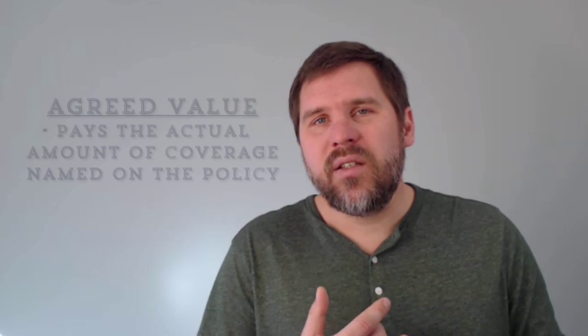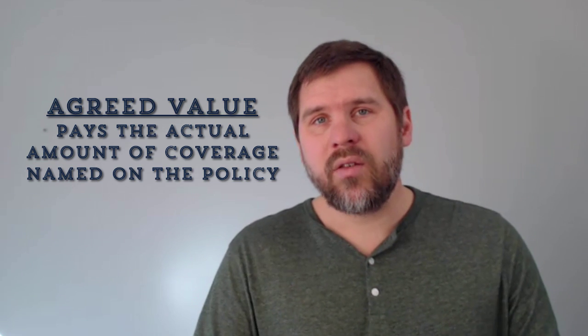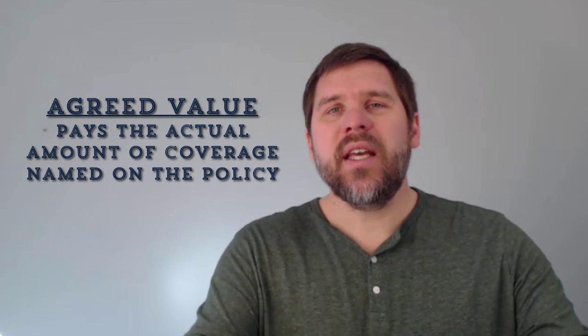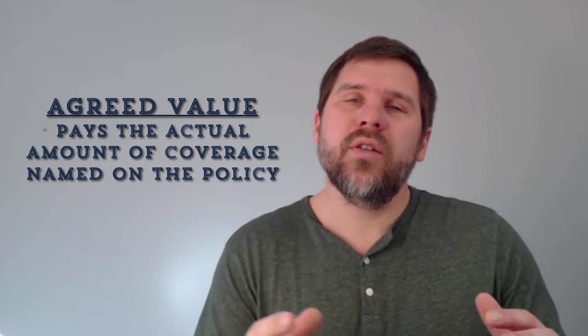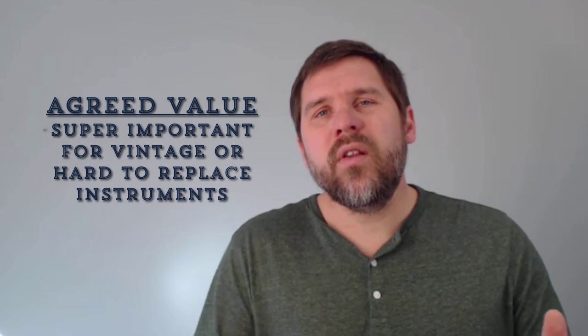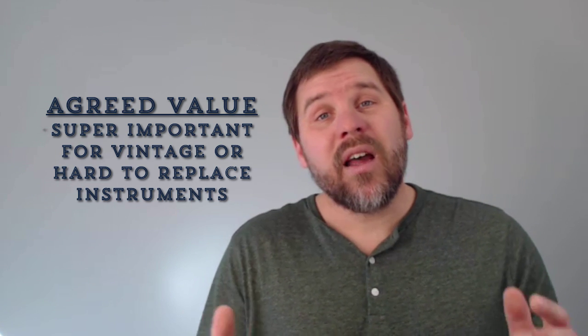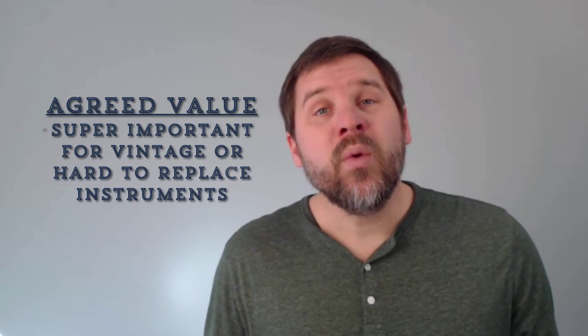Let's make sure I got everything in there. So we talked about agreed value is what we want our insurance policy to value our instrument at. That means if I have an appraisal that says it's worth $10,000, when something bad happens to it or if it's stolen, I am going to get $10,000. The insurance company isn't going to go out and look at how much they can get me a new one for and just give me that amount of money. So agreed value protects the amount of money that you feel that your instrument is appraised for and makes sure if something bad happens, it's either fixed or you get that exact amount of money that you have it appraised for.